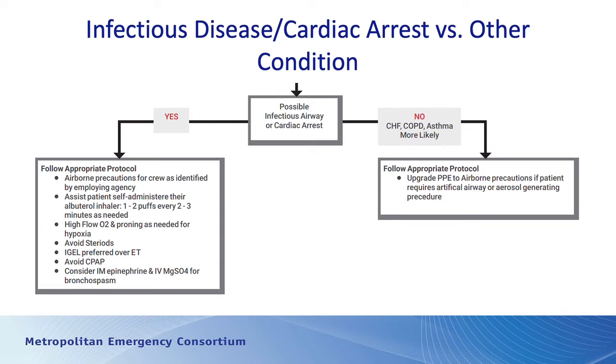Again, if you have to provide any airway interventions, whether that's aerosolized meds, CPAP, BiPAP, or intubation for these patients, upgrade your PPE to airborne. If you're doing any of these procedures, protect yourself. The difference here is that if you think it's more likely CHF, COPD, or asthma, you can follow the treatment program or algorithm that's appropriate for their condition, but you still have to protect yourself with the appropriate airborne precautions.